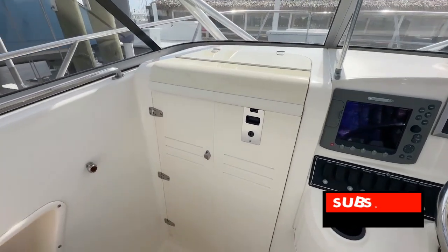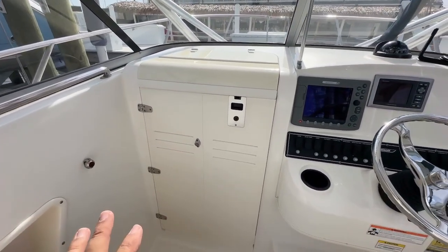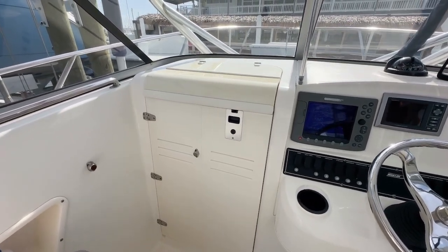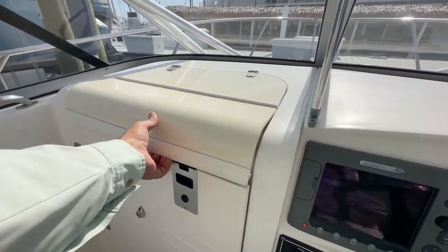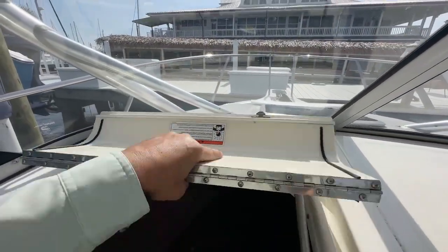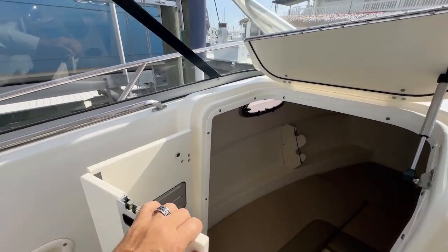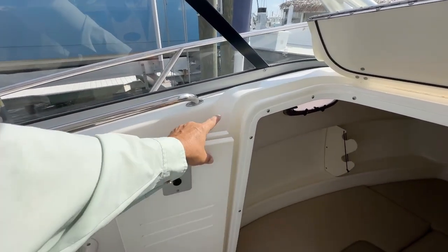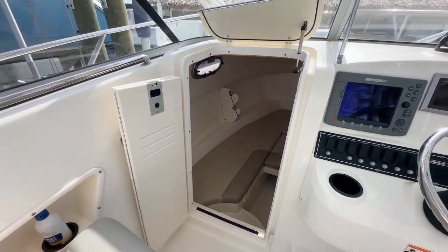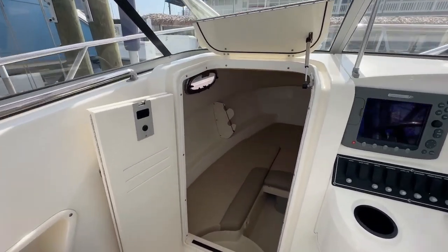Now in here, you're going to have a nice cuddy cabin. If you have weather out, it's raining, you can close the doors or you can open it up. Very easy to do. The door folds and it has a magnetic latch. So that's what it looks like when your little companionway is open.